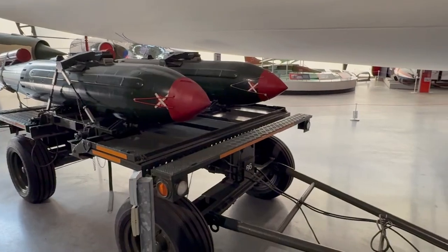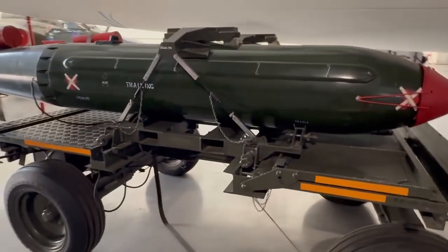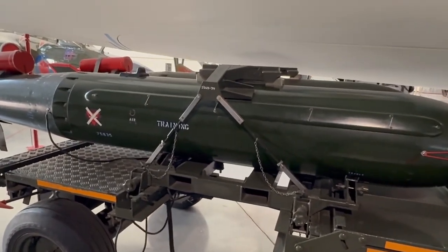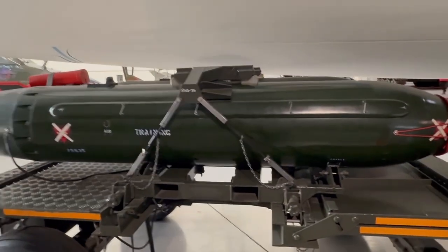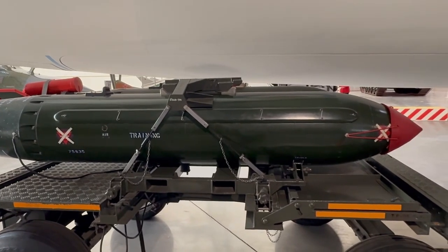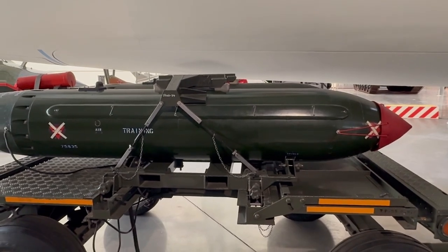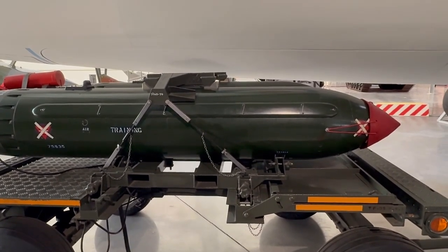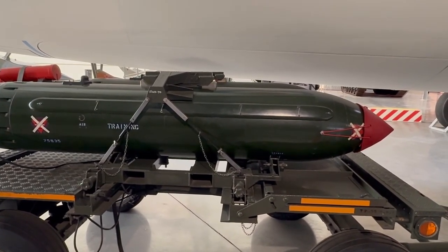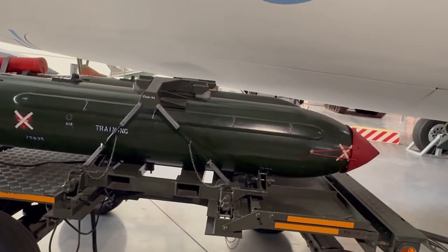Some more missiles there. Two of them. These are WE-177 multi-purpose nuclear weapons. Missiles for destruction. They say this is a lightweight and versatile nuclear weapon. This is a part of the new generation of British nuclear weapons. It was tested in the United States in the desert of Nevada.